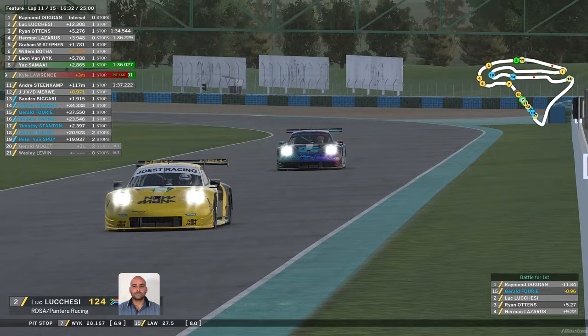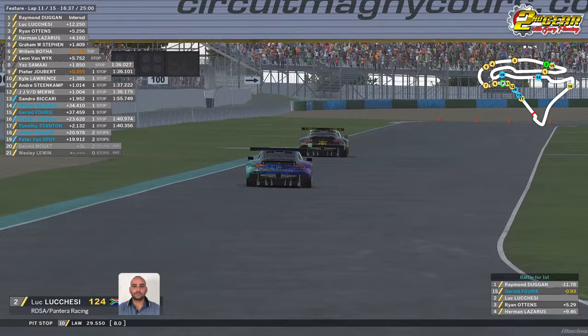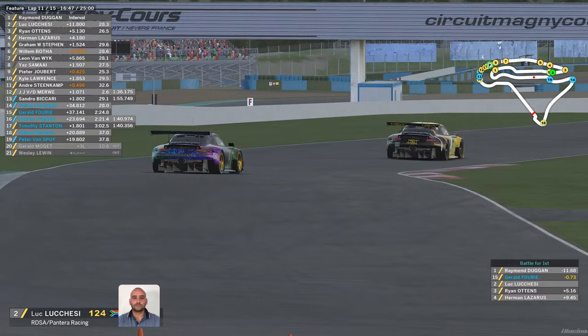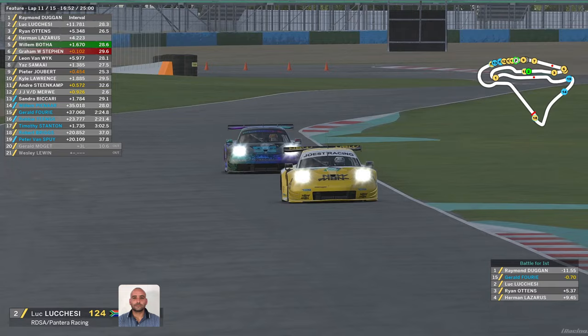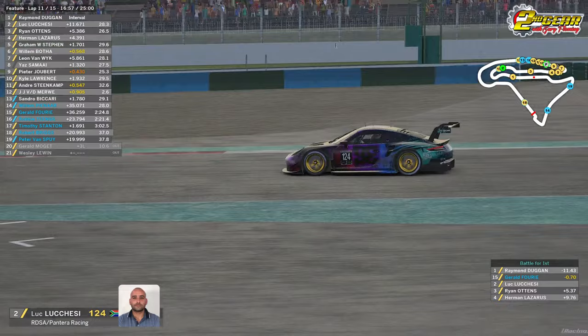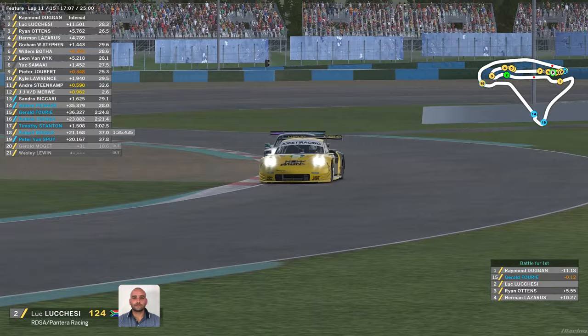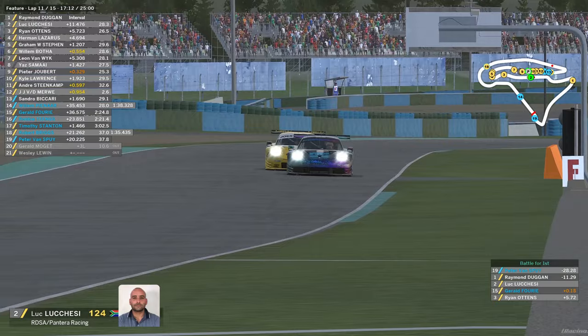Let's have a look at the pit times. So standing from anything from 7 to 9 seconds. Pit lane, you're looking at 28, 29 seconds, which to my mind means that when Luke Lucchesi sees Raymond Duggan going into the pits, he will also see the front end of the field at the very same time. Gerald Ferrie runs it just a little bit wide, and Luke Lucchesi closing up on him. Gerald Ferrie stays right out of the way. He had that incident earlier on that's taken him right to the back end of the pack.